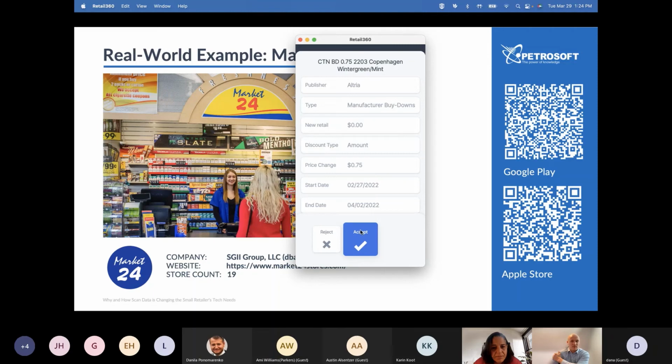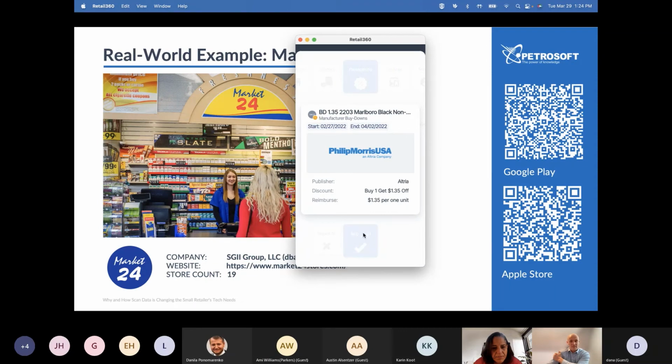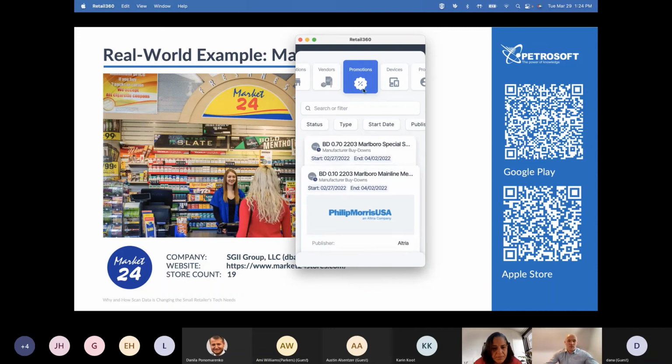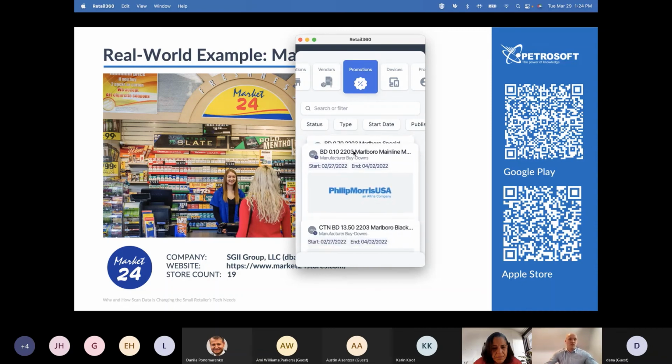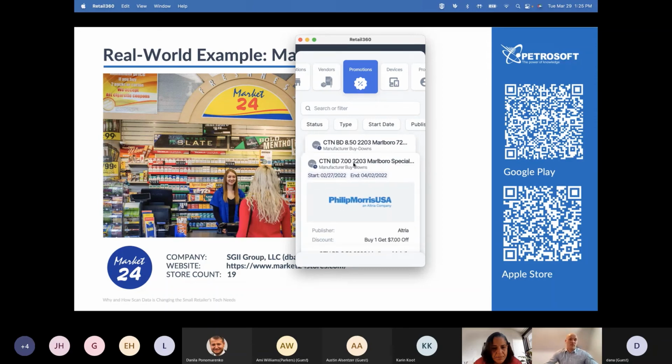We can accept it, single promotion, or, as it goes further, you have a list of a whole bunch of other promotions that you can drill into and accept, basically promotion by promotion. Or, as you're reviewing them, if you want to accept all of them, all you have to do is swipe up, and all of the promotions within this feed are now making their way to the cash register. Within just simple clicks, you're capable of reviewing them and then pushing them down to the POS system.